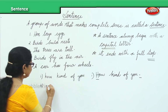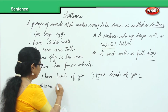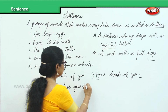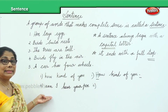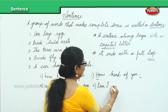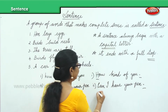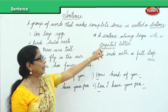Can I have your pen? Now we have to make correction. Can. A sentence begins with a capital letter. So, can I have your pen? Ends after the pen with the full stop. You see that? So we followed both the rules. Begin the sentence with the cap letter, end with the full stop.